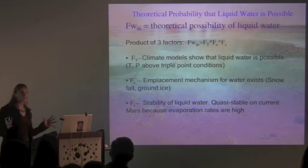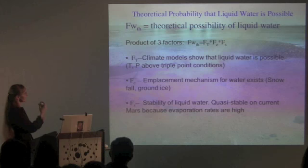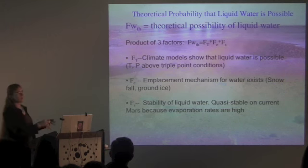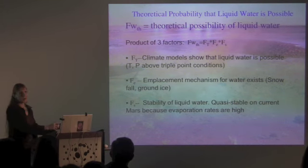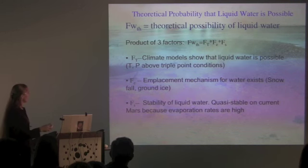Now there's lots of places on Mars where liquid water could form in the sense that the temperature and pressure would allow it to form in the summer if you put a block of ice on the ground. But you have to put that block of ice on the ground. In other words, there has to be a source of water there.